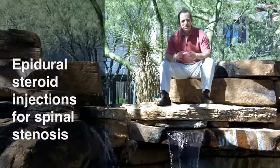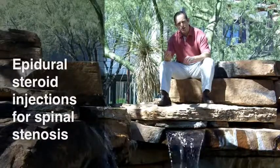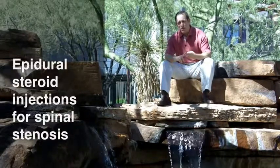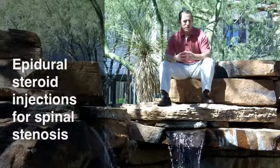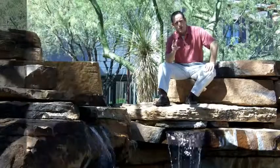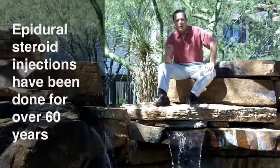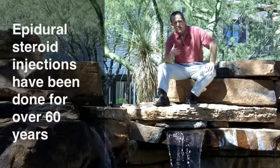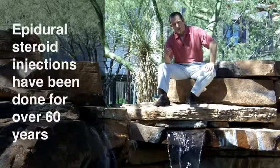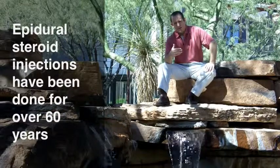Today the topic is epidural steroid injections for spinal stenosis. Do they work? Should I have them? Those types of questions. Well, first of all, let's talk about epidural steroid injections just a little bit. They were started back in the 1960s, so it's been over 50 years of consistent use of epidural injections. They are not done very differently than they were back in the 60s.